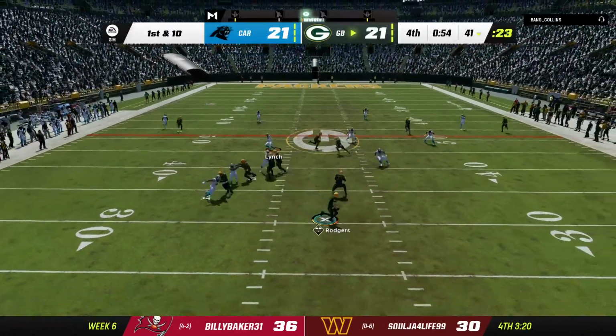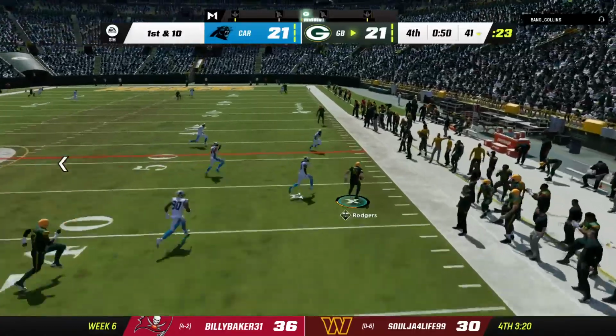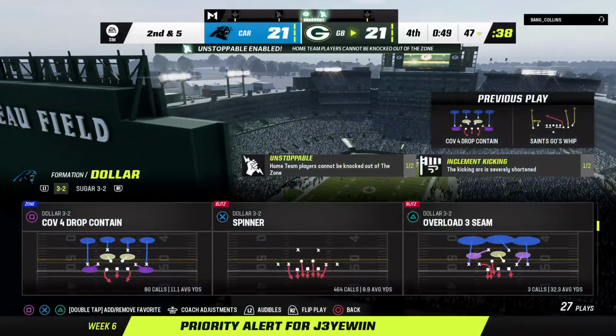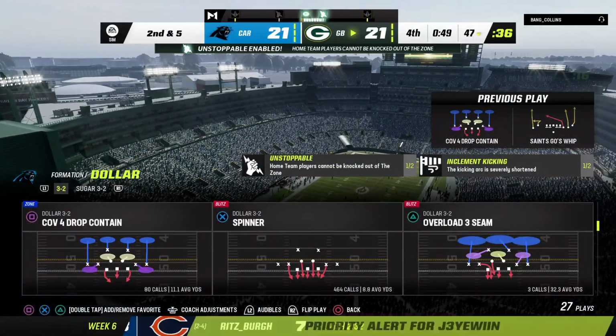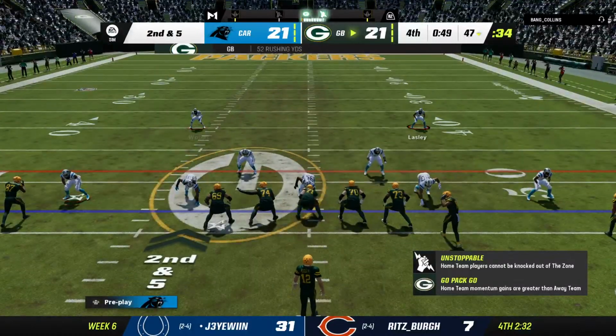Now Rodgers, he'll buy some time, right? And he's able to get this one out closer to midfield, across the 45. He'll get 5 out of the scramble. It's second down.